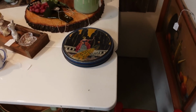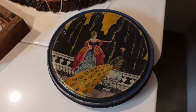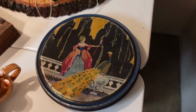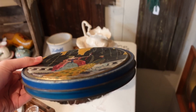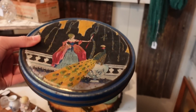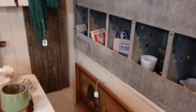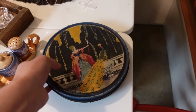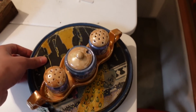There is also a $10 one over here that I was just battling. Isn't that awesome with the peacock and that lady? She's a little bit dented. I don't know if I want to deal with her being dented like that. You could just do it. It's $6. Listen to you, Barb. You can just do it. I'll do it then. I'll buy the dented lady.